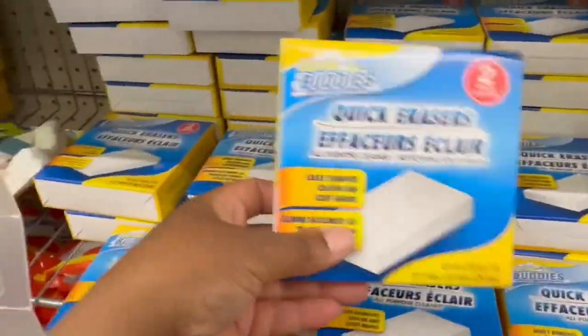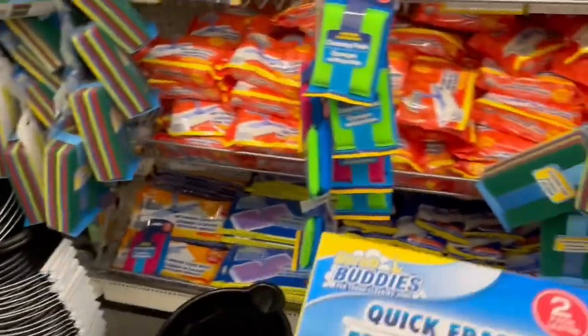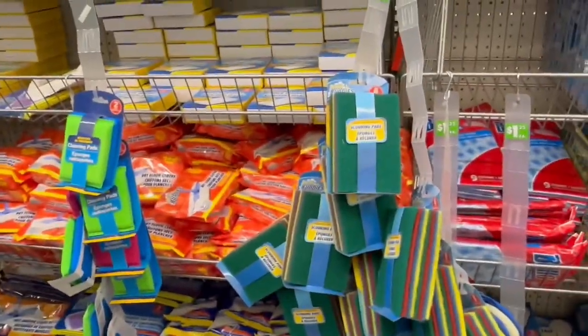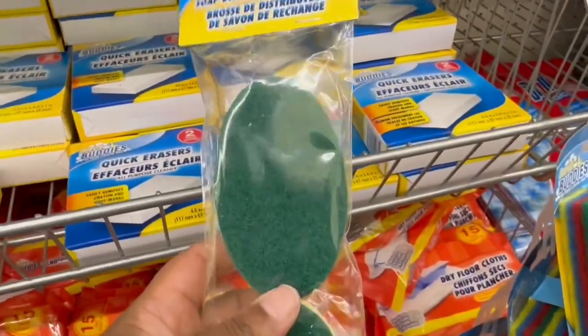Yeah, these right here, these are the truth. I'm telling you, these work so good. Get another one of these. All right, what are SOS pads? I don't see any SOS pads. Oh, they got a soap dispenser refill brush. It's neat.